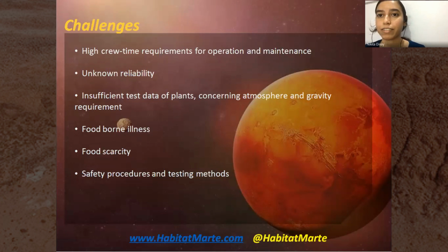Such a system hasn't been tested, so we do not know how reliable it is. There haven't been sufficient tests on plants concerning the atmosphere and gravity requirements. Also, there are high chances of foodborne illness due to contamination by pests and microbes, which may lead to food scarcity. Because of this, safety procedures and testing methods must be in place.